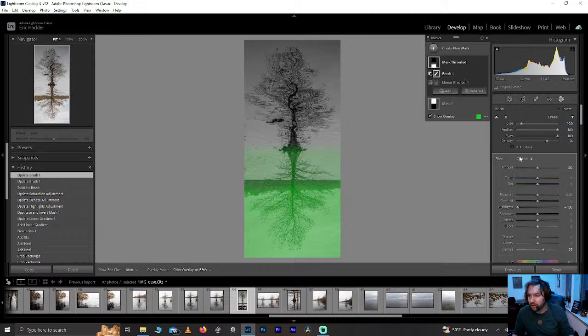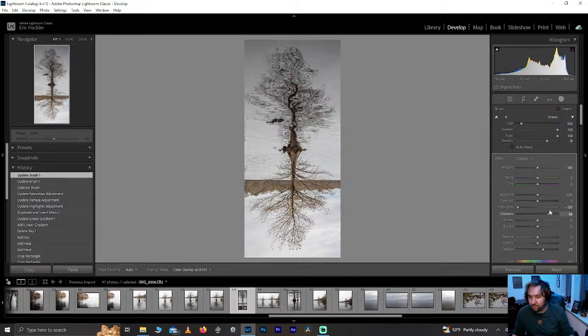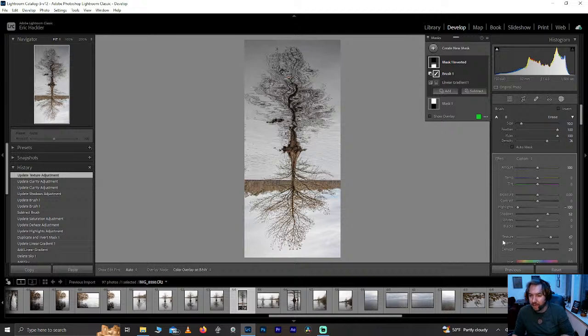Cool. So if we turn that off, there we go. Now we're still getting the trunk, but we're affecting more of this stuff up here. Highlights up. Clarity, you can stay where it is. Texture. Yeah, I want that to feel refreshed and real. I like that a lot.